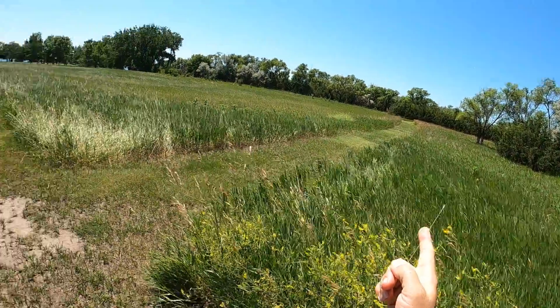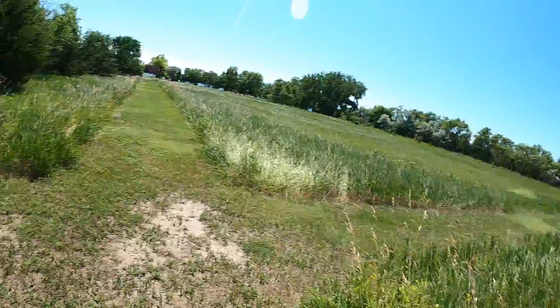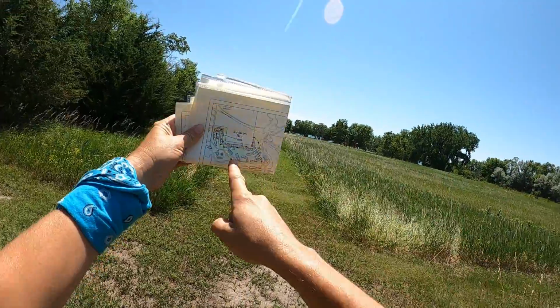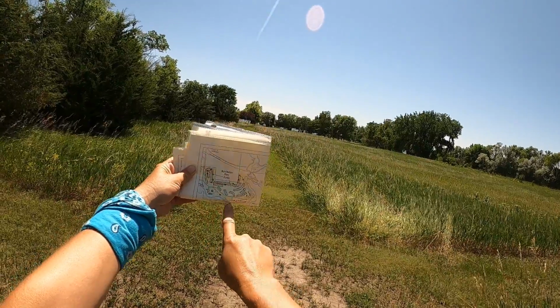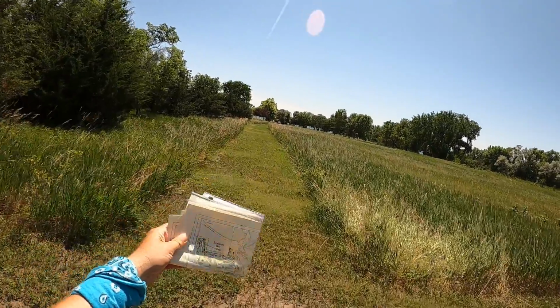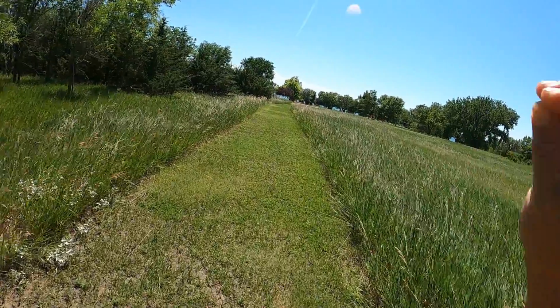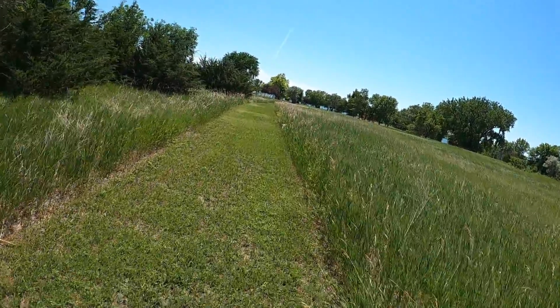Okay, that's where I just went. That's where I came from. That way. So now, I'm right here at this intersection, and I'm going to go down and walk the rest of the trail. I hope I have enough memory in this thing to capture the whole trail.